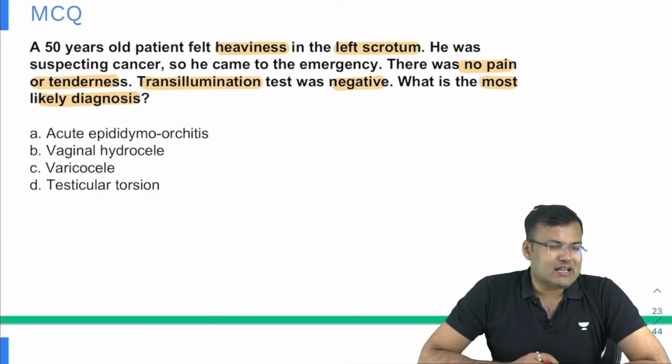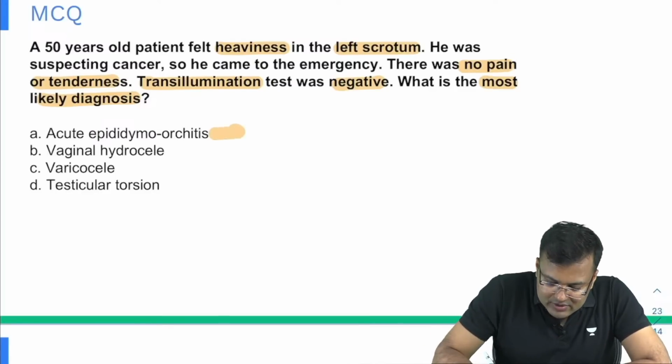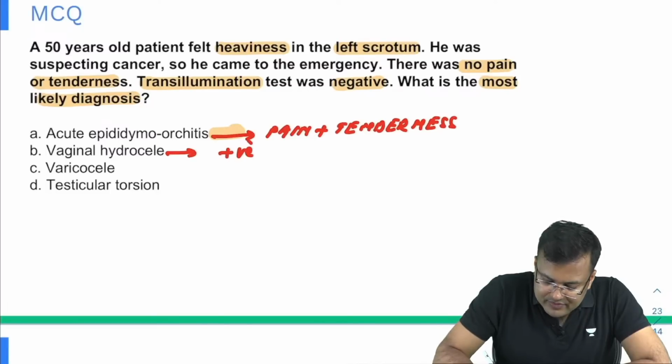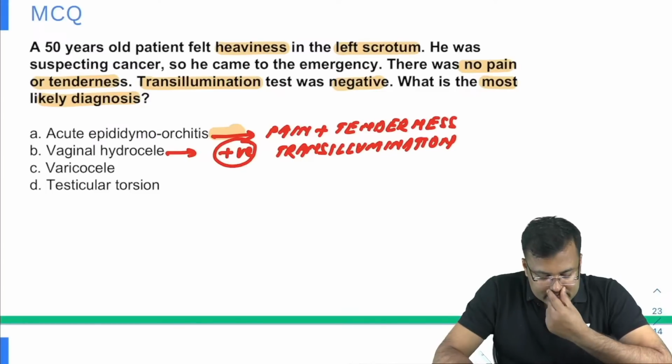So guys, it's a classical case of varicocele. Because varicocele is painless, transillumination is negative. In acute epididymo-orchitis, the patient has pain and tenderness. Clear guys? In vaginal hydrocele, transillumination is positive. Varicocele is the correct answer.